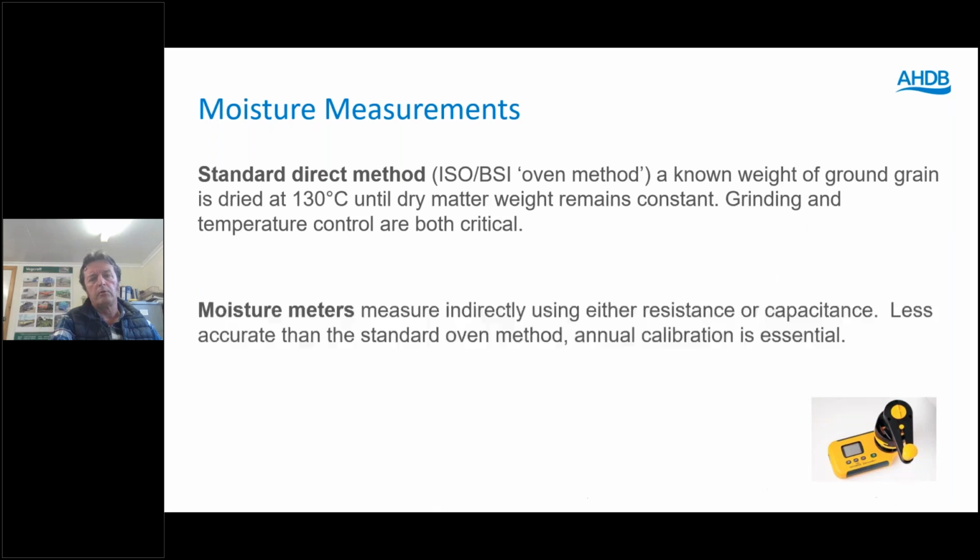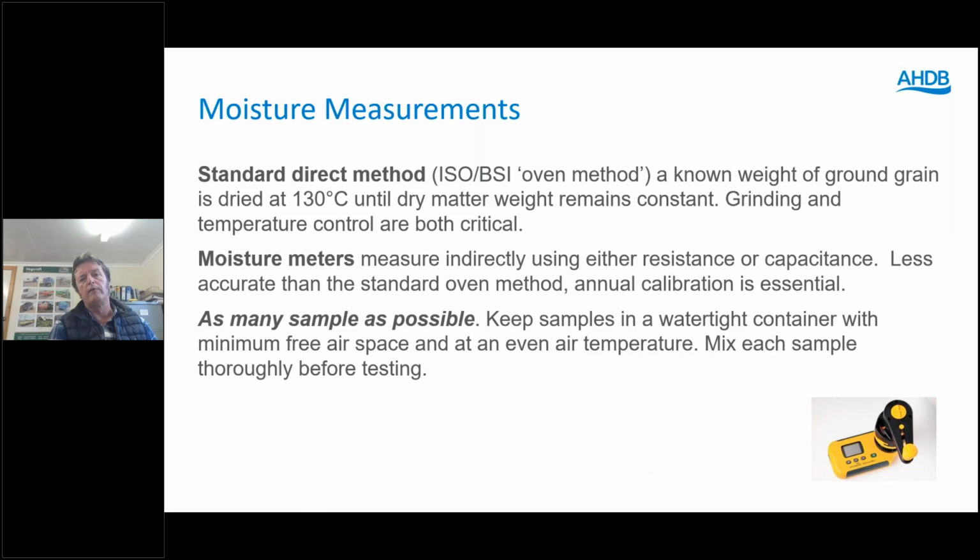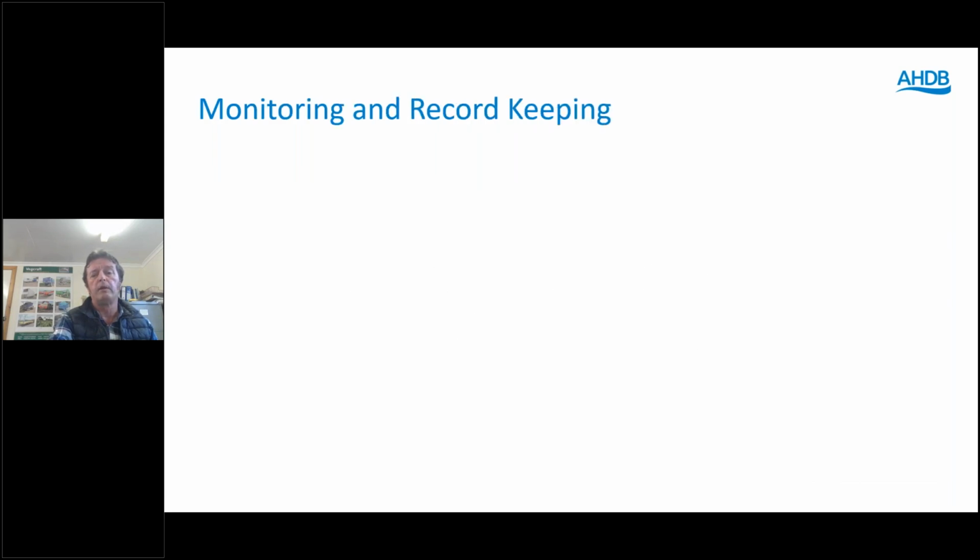Moisture measurement is critical to what you're doing for storage. So use an oven method with either your merchant or cooperative, checking that your moisture meters are accurate. If you put grain in thinking your moisture meter is bang on accurate and you haven't checked it, then you finish up with a bulk after harvest not at 14.5 moisture, but at 16.5, which is obviously not the place to be.